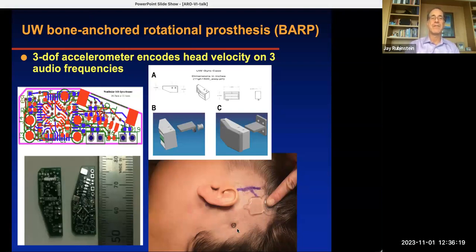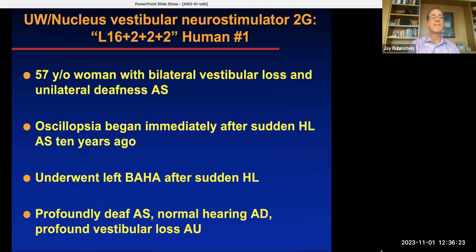Unfortunately, for reasons you're about to see, we never got to use this. So she was 57. She had bilateral vestibular loss and unilateral deafness in the left ear. And her history was that she had sudden sensorineural hearing loss 10 years earlier, and immediately after that began having oscillopsia, symptoms of bilateral vestibular loss.